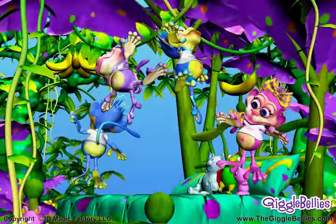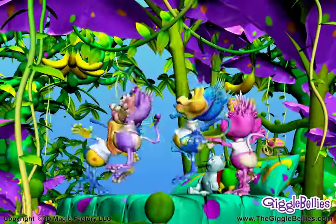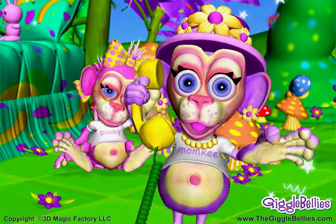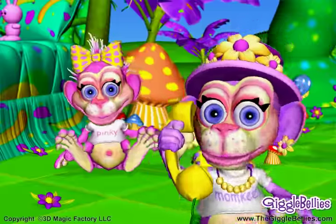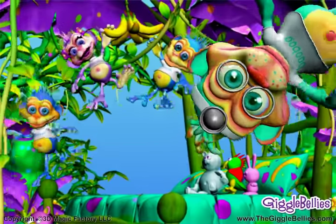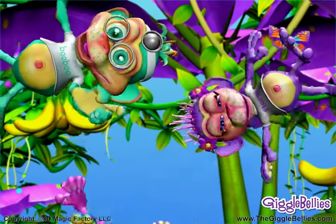5 minus 1 equals 4 funny monkeys jumping on the jungle bed. Pinky fell off and bumped her silly head. Mommy called the doctor and the doctor said, no more monkeys jumping on the bed. No, no.